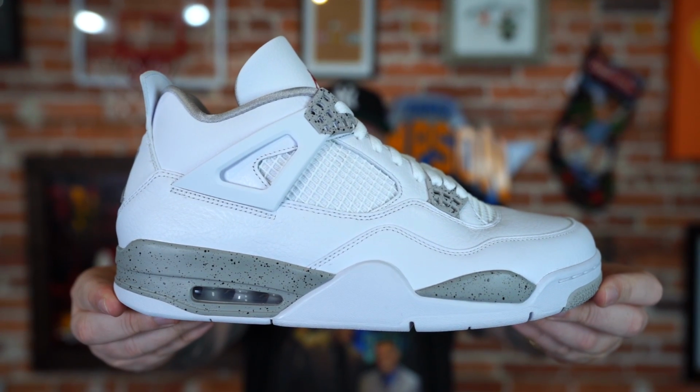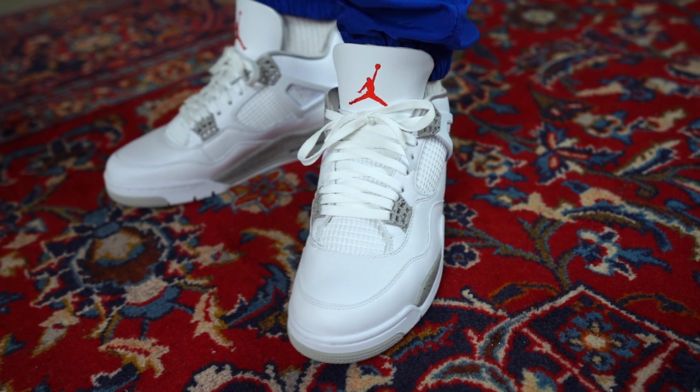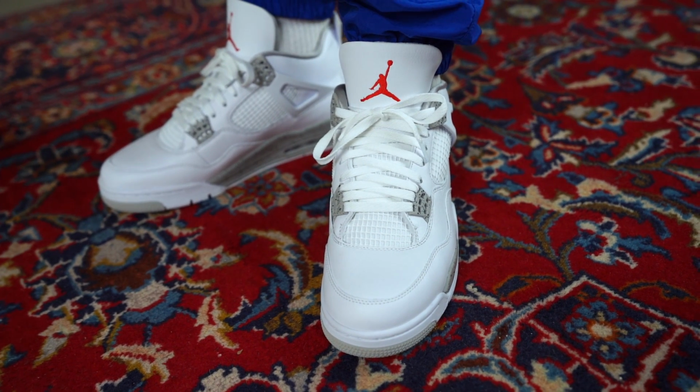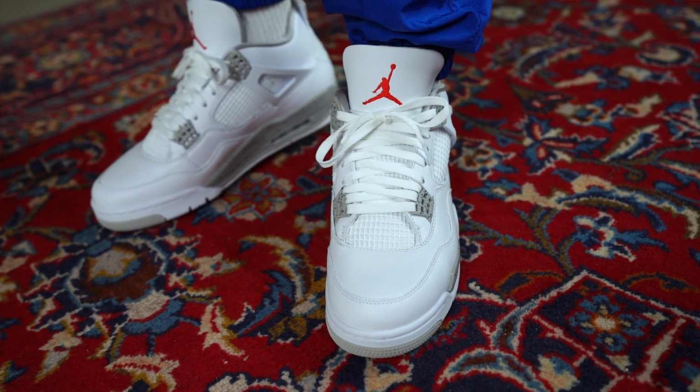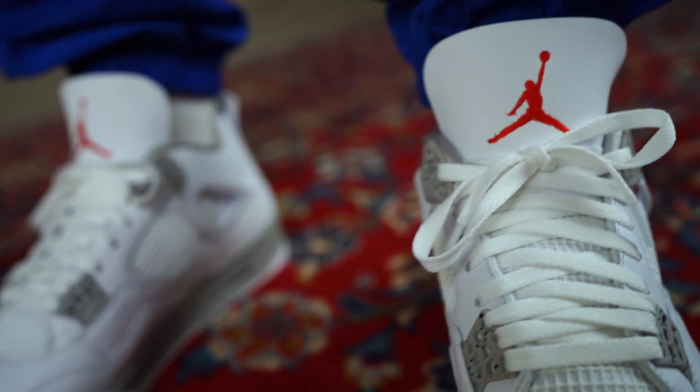These are clean. Clean as a whistle, in fact. Perfect for the summer, but I'd even argue that there will not be a more wearable sneaker for the entire year than these. Just such a classic look. Again, my humble opinion, but I'm sharing it with you. I'm happy to have a pair.